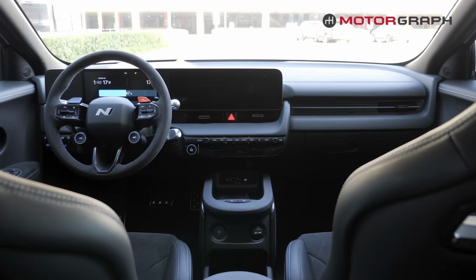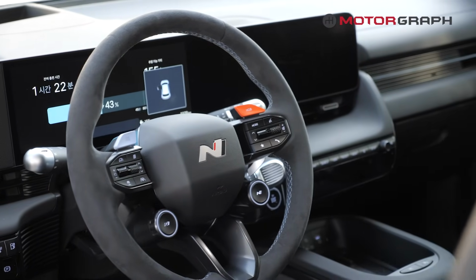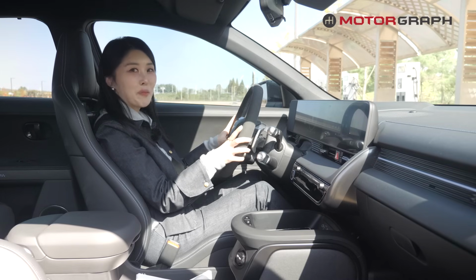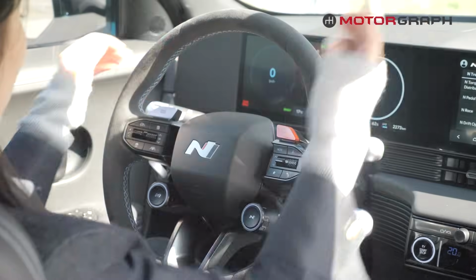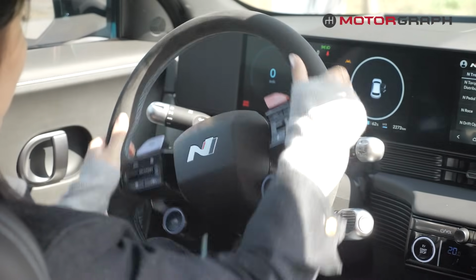Some details to note that this is a high performance vehicle. Let's start off with the steering wheel. You have various different gadgets and buttons in order to press the function of the performance line. You have the different drive modes on your left-hand side. You also have the N modes.